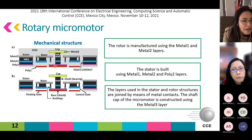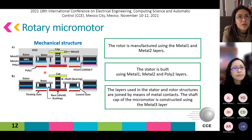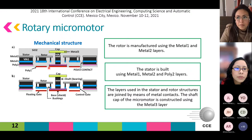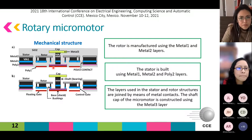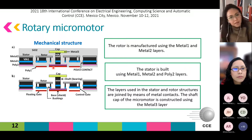Okay. In this case, in the rotatory micromotor, how do you get the friction in this model? It depends. In this case, it was taken into consideration the material of the rotor, and also the material of the base, also the area of contact between both elements, and also the weight of the rotor. Okay. Thank you very much.